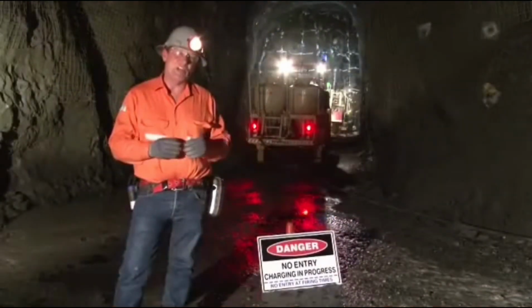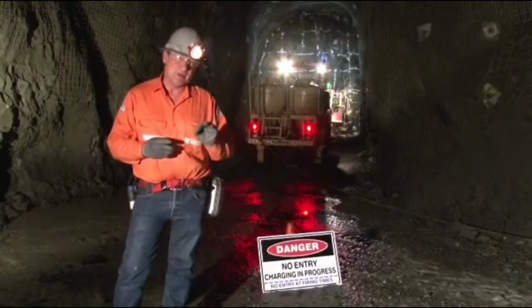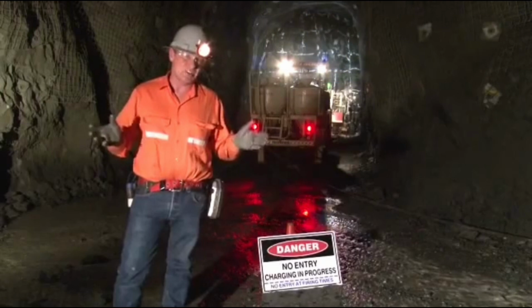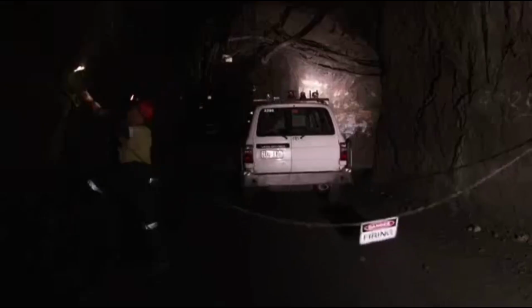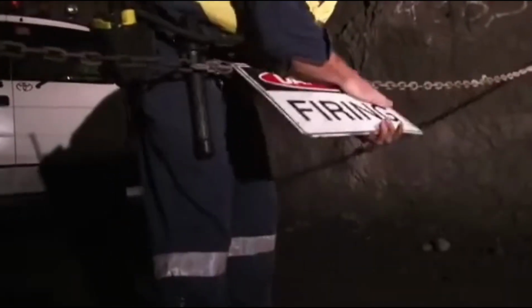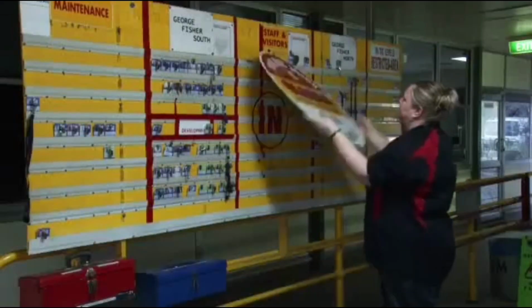Blasting is part of everyday life in a mine, and each site has specific procedures for firing. You should be aware of these procedures. A safety requirement to all sites is that everyone needs to stay clear of the area affected by the firing. There will be barricades and signage to inform you. Employees must be in a designated safe area during the firing.